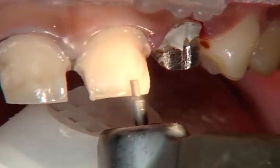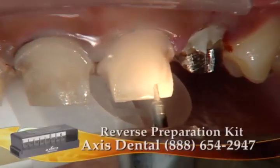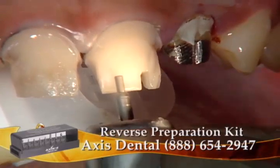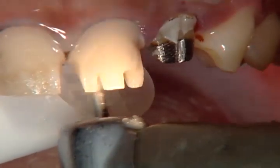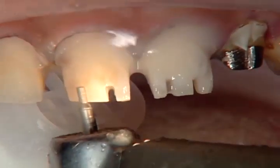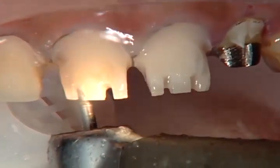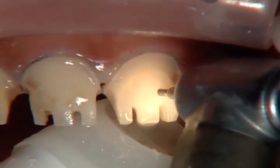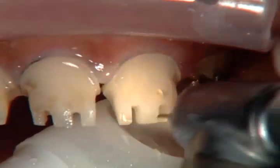We're going to have 2 millimeters of incisal edge reduction here. This is one of the burrs from the reverse preparation kit from Axis Dental, and this is a self-limiting 2 millimeter depth cut. So as this goes through the incisal edge, it measures for us 2 millimeters of reduction, and this may be more than you're used to doing, but this is what's required to really get good aesthetics on these restorations. I'm now placing 1.5 millimeter depth cuts in the facial surface of the teeth as well.